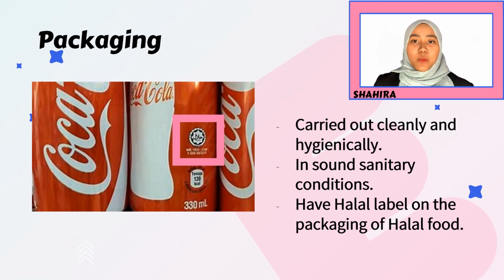Next, packaging process should be carried out cleanly and hygienically, also in sanitary conditions. Packaging also should have halal label on the packaging of halal food.